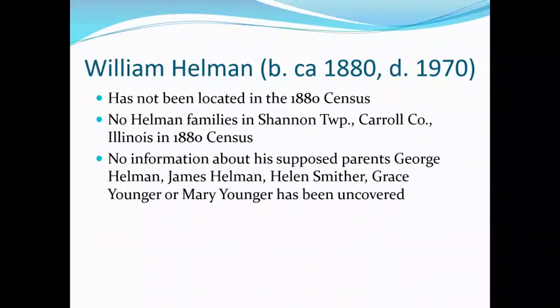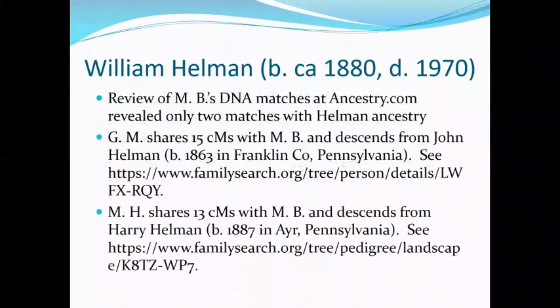And nobody has been able to find any information about George Hellman, James Hellman, Helen Smither, Grace Younger, or Mary Younger either. It is interesting to note, however, that Hellman is a surname that appears in Pennsylvania in places, particularly Franklin County, which becomes important later in this presentation. So there were only 2 matches to HH's mother, MB, at Ancestry.com, who had Hellman ancestry. This one, John Hellman, was from Franklin County, Pennsylvania. And then there was another descendant from a Harry Hellman, who was from Air, Pennsylvania. So you can see their pedigree charts if you're interested in reviewing that at some point. But that was it for DNA hits pertaining to the Hellman side of things.